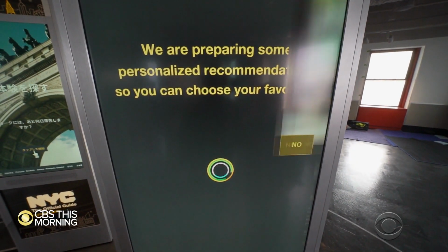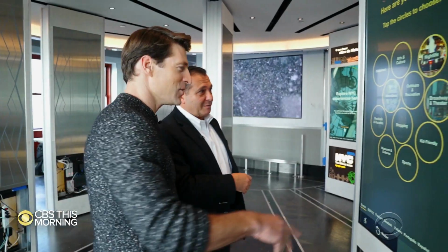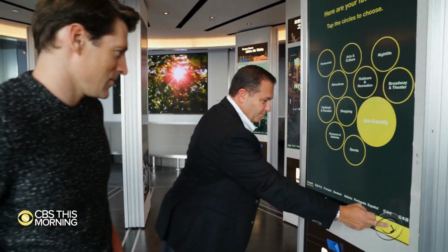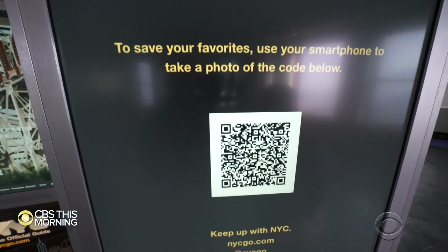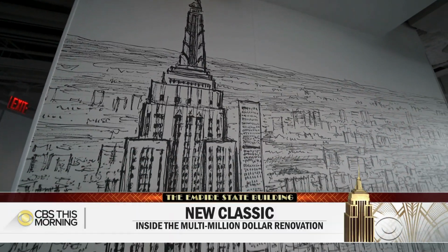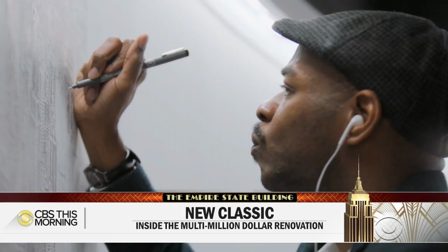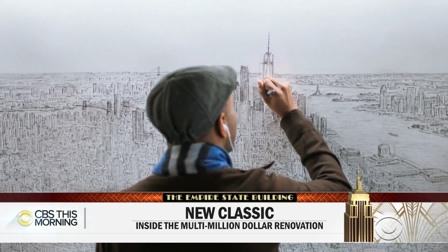And you can also explore other tourist destinations from one of the city's most famous. Let's do kid-friendly. I'll be a tourist in my own city. With touchscreen kiosks that help visitors plan out a trip and download the itinerary to their smartphones. Can you build one of these in my living room? On the walls, a mural, a reproduction of the cityscape drawn from memory by artist Stephen Wiltshire after only a chopper ride over Manhattan. Before, we only gave people two experiences, the line and the view.